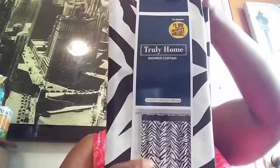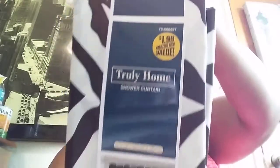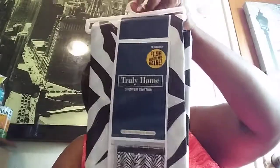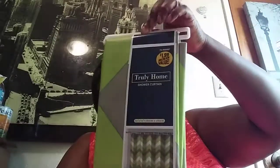And then I'm thinking about redoing the color of my shower curtains in the bathroom. So I saw two colors that I kind of liked, and so I got them. This one is almost in a zebra pattern. This is by Truly Home Shower Curtain, and it was $1.99. So I got that one. And then the same company, Truly Home. This is in kind of a lime grayish color. And these were $1.99.